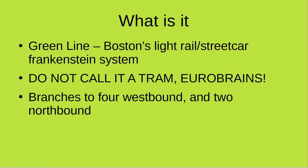The B branch goes from Government Center, I think it's Government Center, pretty sure it is, to Boston College near the town line with Newton. The C branch goes all the way out to Cleveland Circle. The D branch runs from Union Square, not Park Street like the B and C, goes from Union Square, which is also one of the Green Line Extension stations, all the way to Riverside out in Newton, Massachusetts. And I will say, Riverside is a much, much better station than Newton's commuter rail stations.